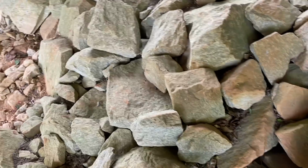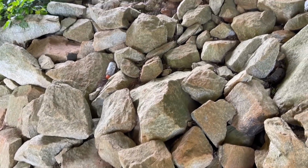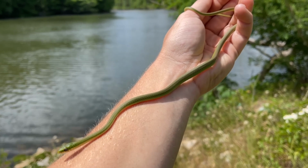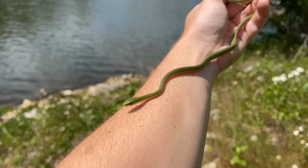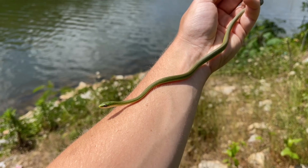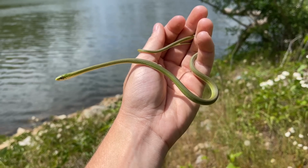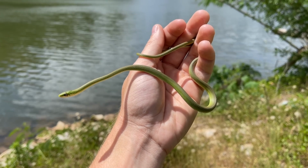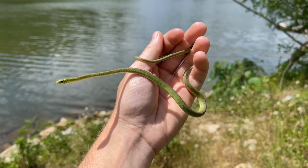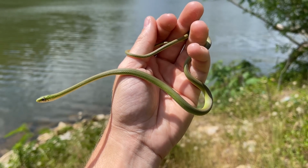I just saw motion out of the corner of my eye. I was like, what is that? And it was this guy, a little rough green snake. Well, that is a really nice first snake of the day, something unexpected, and something I've actually never seen at this spot before. So that is really, really cool. It's been mostly DORs this year when it comes to rough greens, so we haven't really seen too many yet, and I'm pretty excited about this guy.